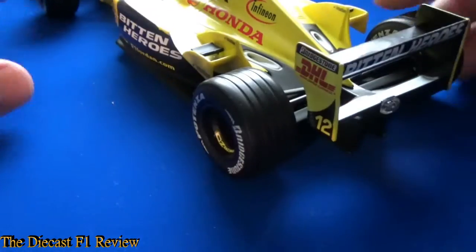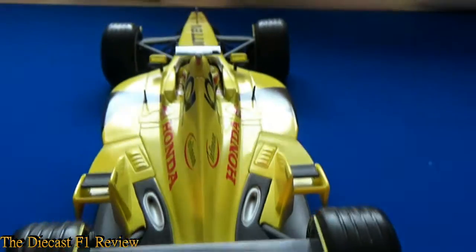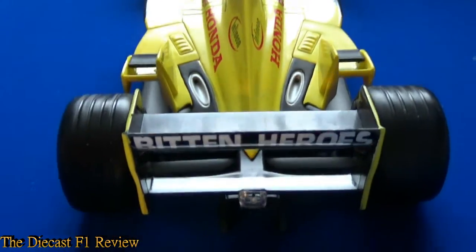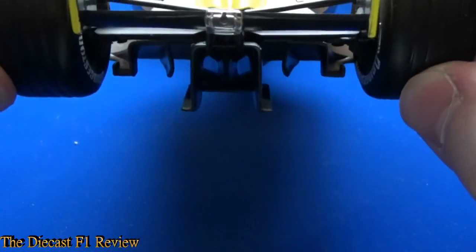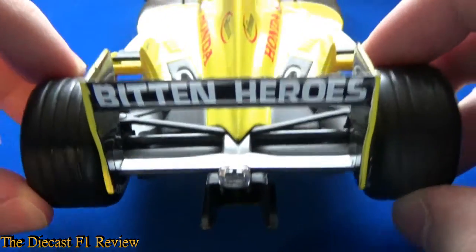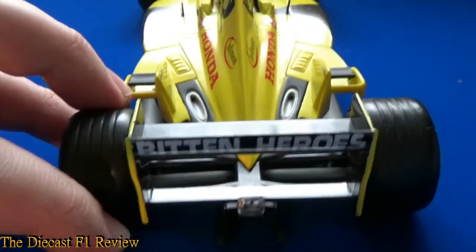So I look around the back of the car. Fairly normal design there around the back. Side exhaust sticking out the top of the side pods. Quick look through the rear wing, through the diffuser. It's definitely one of the better Mattel models as well, with the paintwork being quite good.